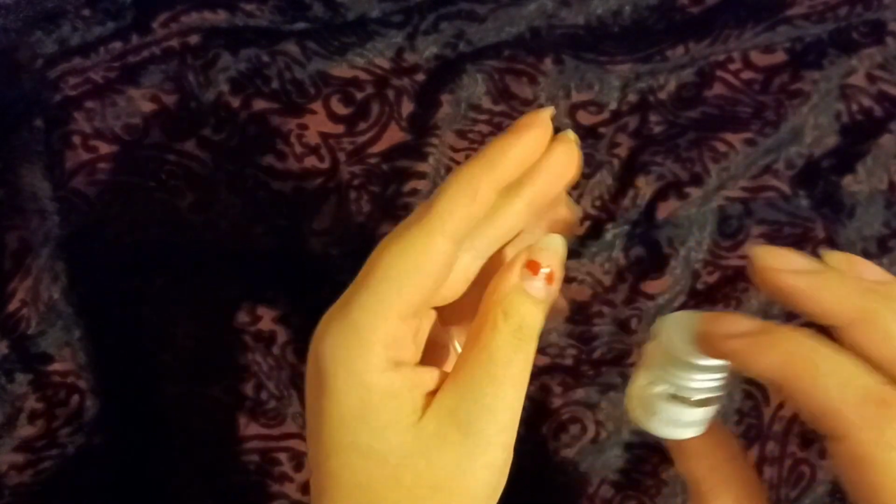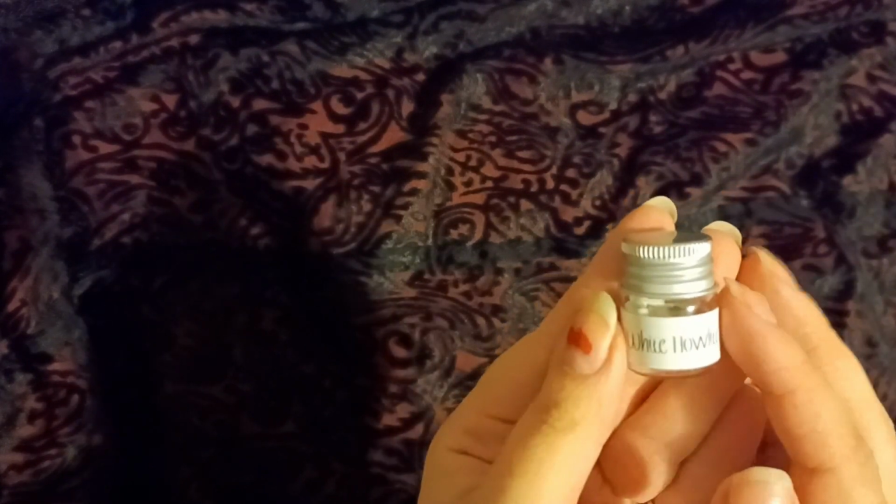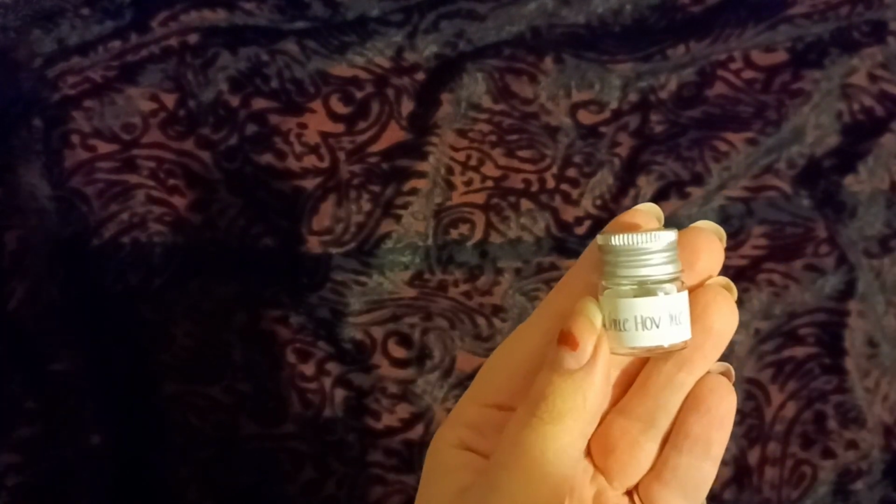Ooh, close. Ooh, we got a little jar of white howlite. So we got some stone chips instead. I don't think I own any stone chips yet, so this is exciting. I don't think I own white howlite either, so this will definitely be very useful to add to my kit.